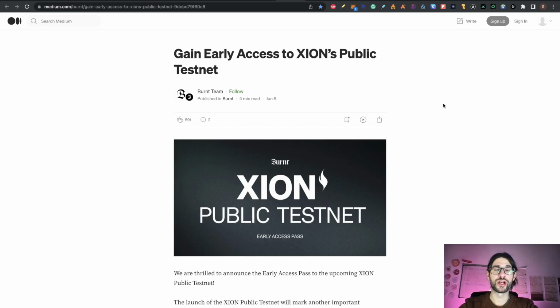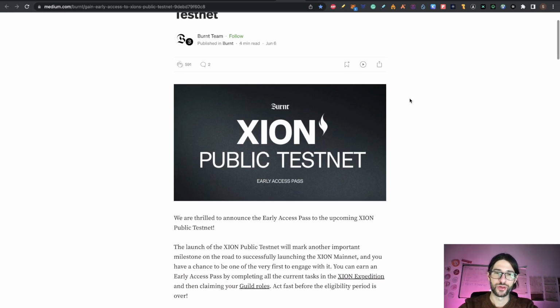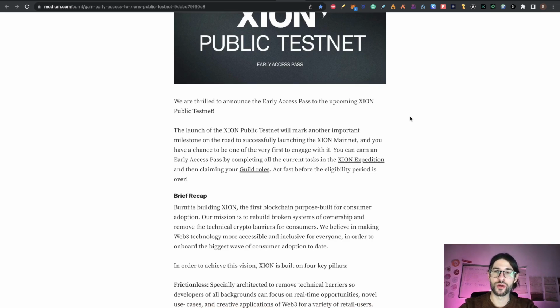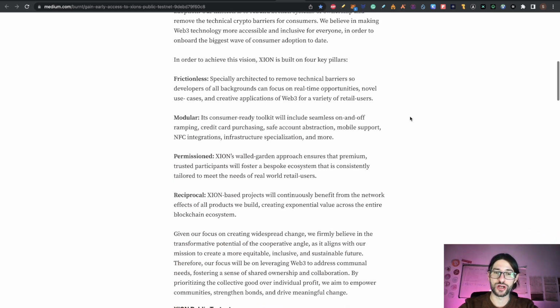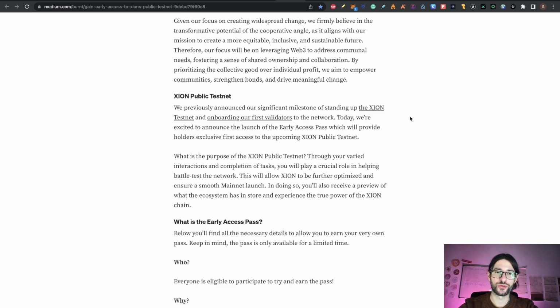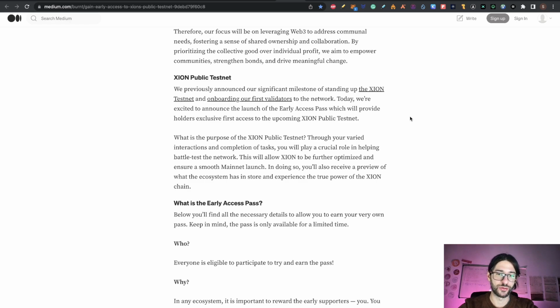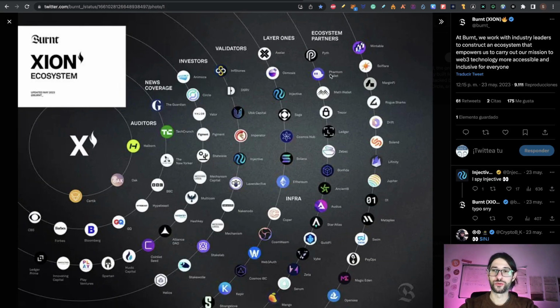And right now guys, we can gain early access to the XION public testnet. So this is still a VIP pass, this early access pass. And I think people that get this early access pass and participate here on this public testnet are going to be the ones that could be rewarded with an airdrop. There have been some comments about that in the Discord channel too. So that is one of the reasons that we are doing this video, so you can participate and get this early access pass. And I will put also the link to this Twitter here.